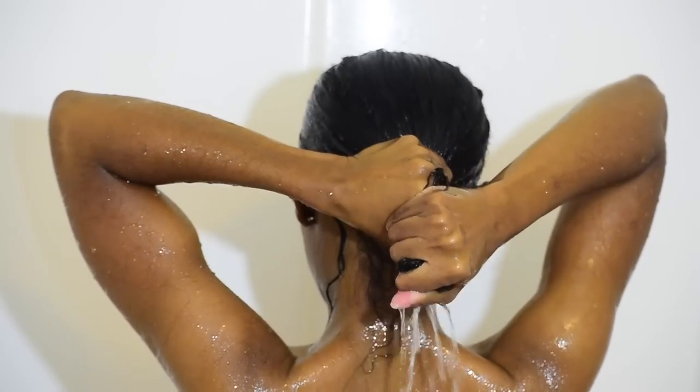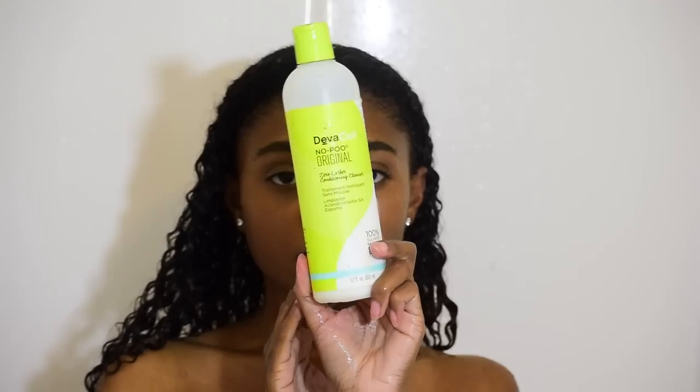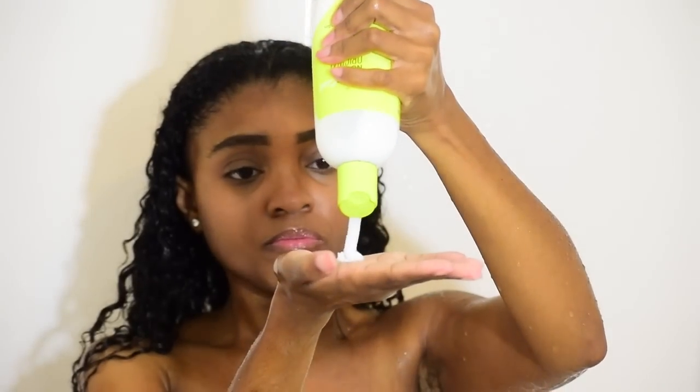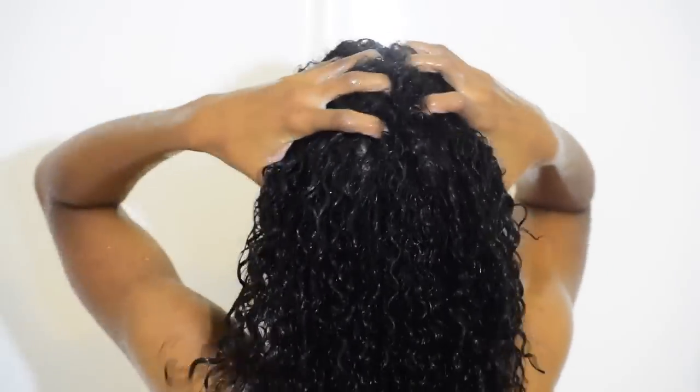So next we're going to cleanse, and I'm using the Devacurl No Poo Original Conditioning Cleanser. I love this cleanser because it really strips my hair of buildup without leaving my hair so dry, and I don't want it to be dry. So I like to massage this product through my scalp and then rinse it out.